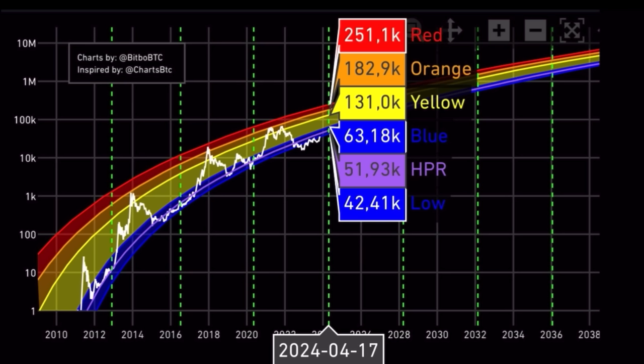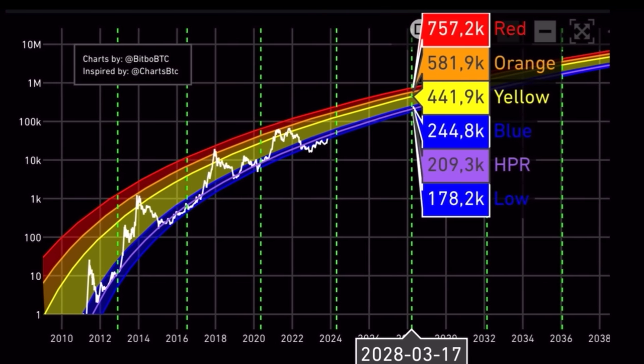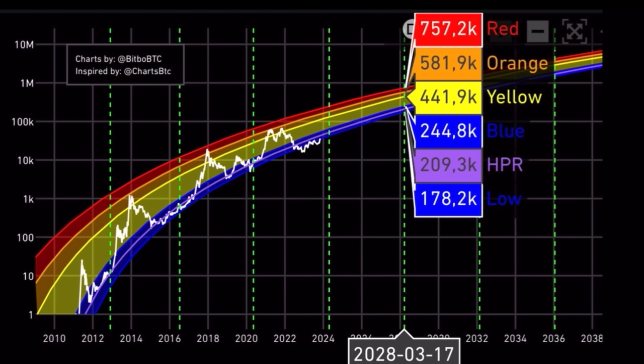We have the yellow part around $131,000 top. And the orange top would be $182,000 per Bitcoin. And the red top would be $251,000 per Bitcoin. As you can see, if you look to the left, the last top that we reached was that orange line. The top before was that red line. So if we now decrease another top, then we would reach that yellow line, which would be around 130K. That's a beautiful line.